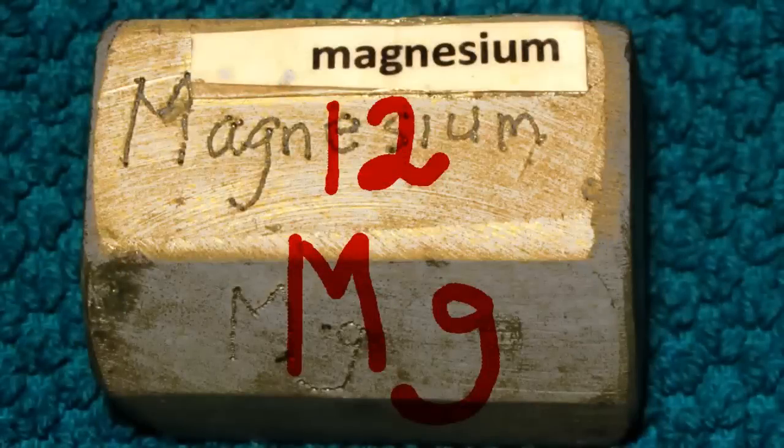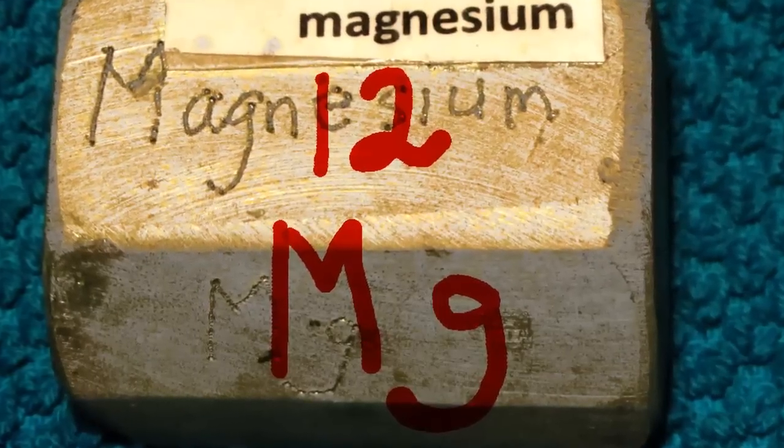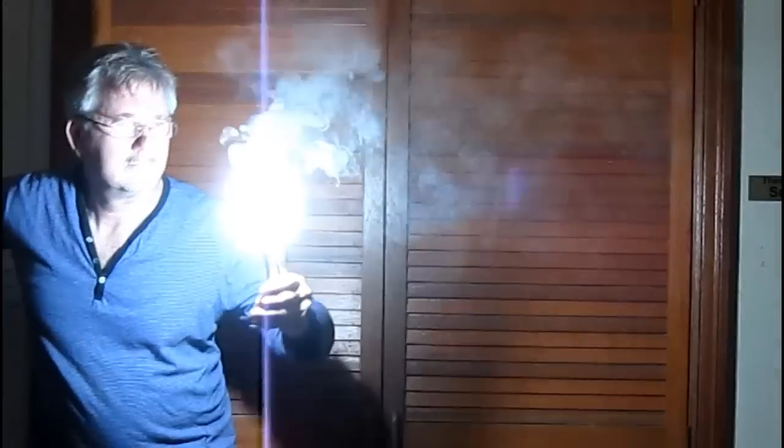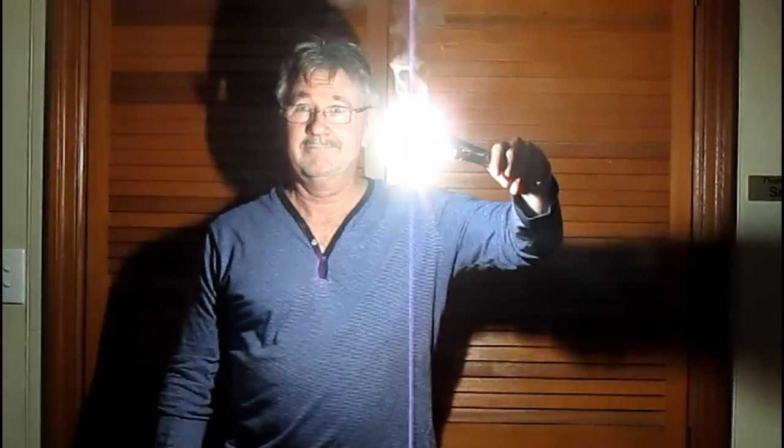Magnesium is also a silver-grey metal, yet it's also quite strong. Having an atomic number of only 12 makes it light, so it's a good element to build aeroplane engines with. But there's a problem. Magnesium burns if it gets too hot, and some aeroplanes have caught fire for this reason. But it's perfect for sparklers and fireworks.